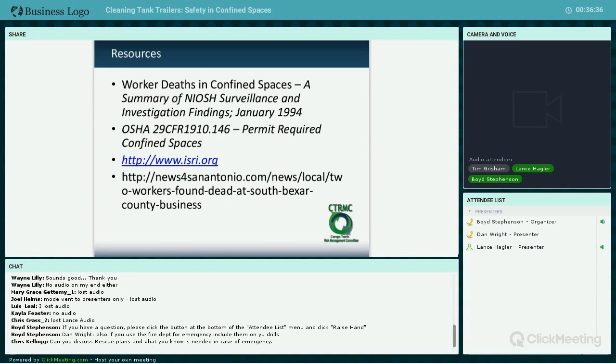Just to throw in what Becky had mentioned, Boyd. That's why I mentioned using your local emergency responders during the presentation, but that really means your fire department. The fire department is key. They're going to give you some insight into your rescue plan that you may not know about because they're used to rescuing people. We are not.